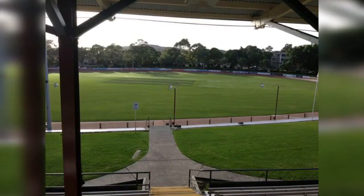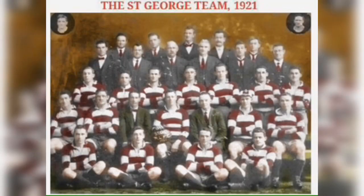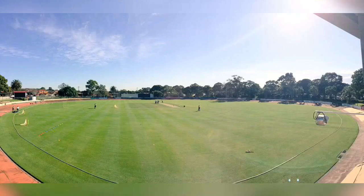The last ever first grade rugby league match played at Hurstville Oval was in round 12, 1949, when St George defeated Canterbury Bankstown 31 points to 10. At the end of 1949, St George were approached about still playing at the ground by the local council. The council wanted a fee of £500 a year to stay at the ground, but Hurstville Oval had very basic facilities. It had very poor change rooms. The ground wasn't really up to scratch, so St George were looking for a new home, and they found that in Kogarah Oval.